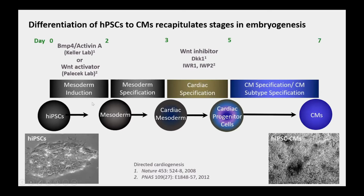Gordon Keller's lab. These protocols show that if you take the iPSCs and add BMP or activin A, or some kind of Wnt activator in the first stage, the cells become mesoderm. Then, followed by some kind of Wnt inhibitor in the later cardiac mesoderm stage, these cells eventually become cardiomyocytes. However, the yield is not 100% cardiomyocytes.